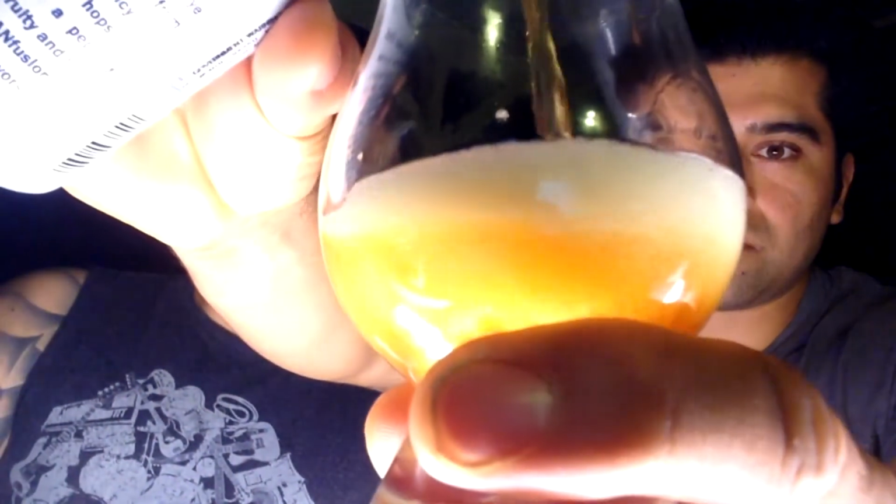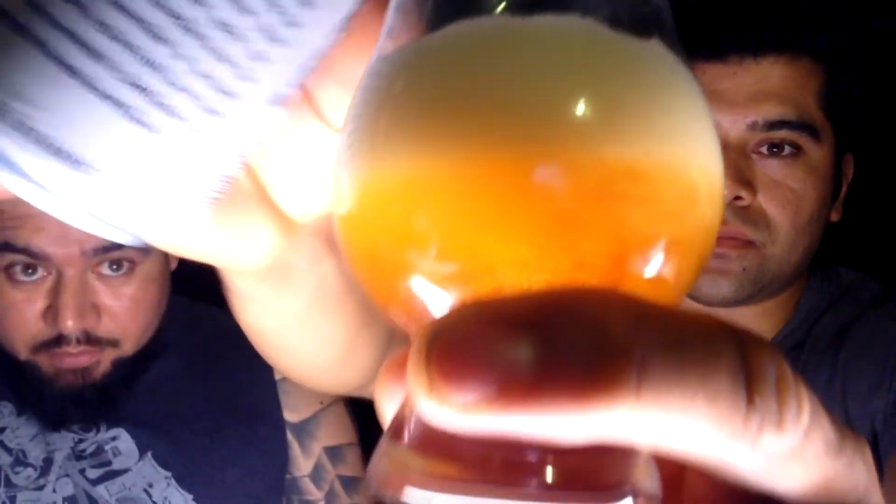Canfusion, Ray Bock. This is a great name, actually. It is Canfusion, made in collaboration with Oscar Blues. Obviously, it's in a can. 7.2%. It's a pretty good color. Yeah, look at that head.